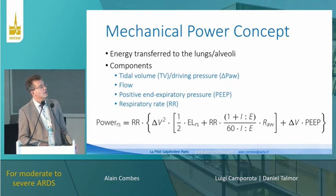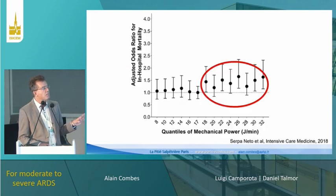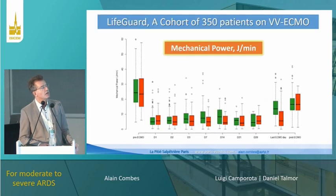The formula here is a bit complex, but it involves mostly the driving pressure, the PEEP, which is a static component, which may not be that important here, and the respiratory rate. And we have data also suggesting that there may be some kind of threshold here. It's in joules per minute, and when looking at the mechanical power, above which mortality significantly increases. And those are ECMO data. It's a cohort of patients we gathered a couple of years ago about the vent setting just before ECMO.